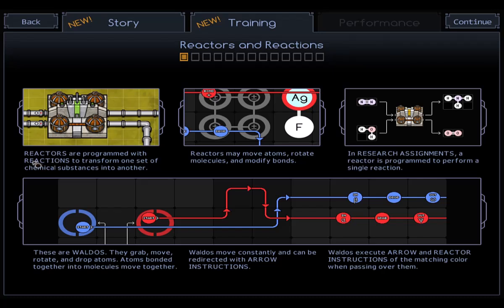Alright, so here we go. Here's the basics, right? So we've got reactors programmed with reactions to transform one set of chemical substances into another. So we tell them to take A and turn them into B. Got it. Reactors may move atoms, rotate molecules, and modify bonds. Alright, so we can manipulate this sort of state of the chemical equation.